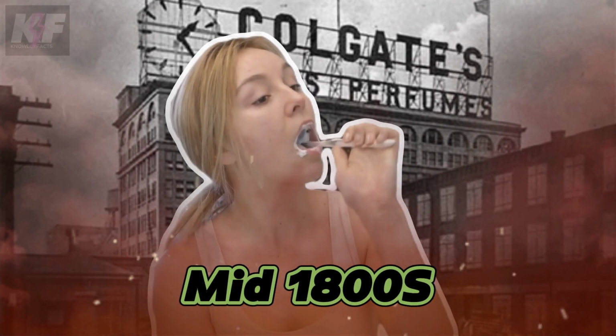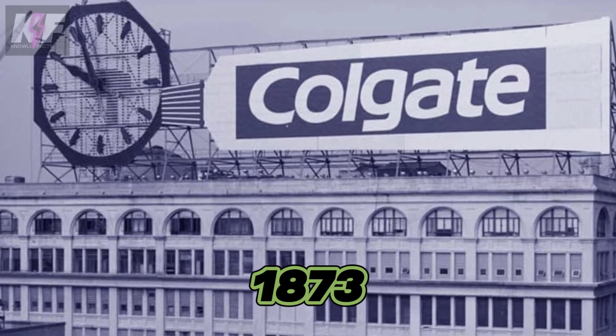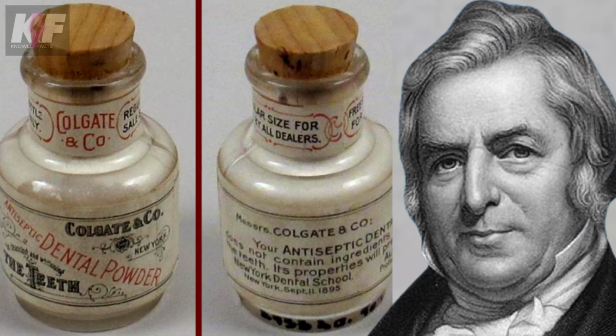By the mid-1800s, the company was creating scented soaps and, crucially, toothpaste. The year 1873 was a game-changer. Colgate rolled out the first tube-packaged toothpaste, revolutionizing the way we maintain our dental hygiene. Gone were the days of toothpaste in jars. The tube was here to stay.